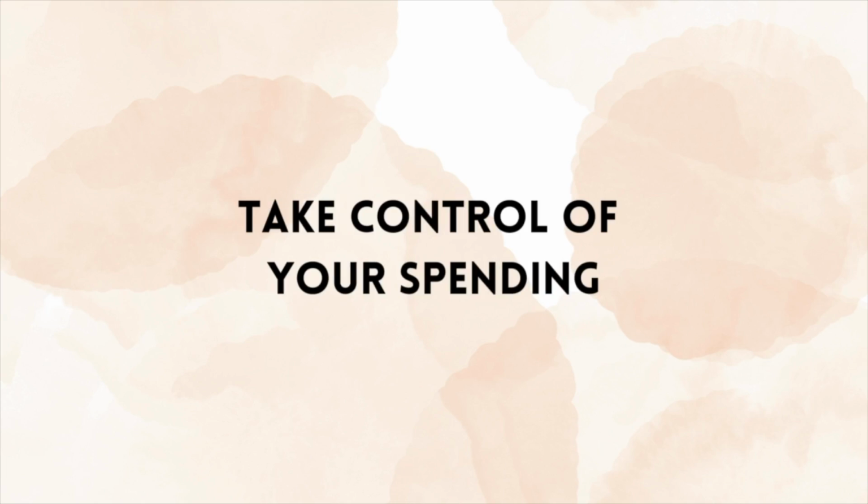Make sure that you're putting out feelers for better paid jobs within your company, or start looking elsewhere in order to try and boost what you're earning. Look to a way that you could advance in the career that you're currently in so that you can increase your earnings. Number three, take control of your spending.